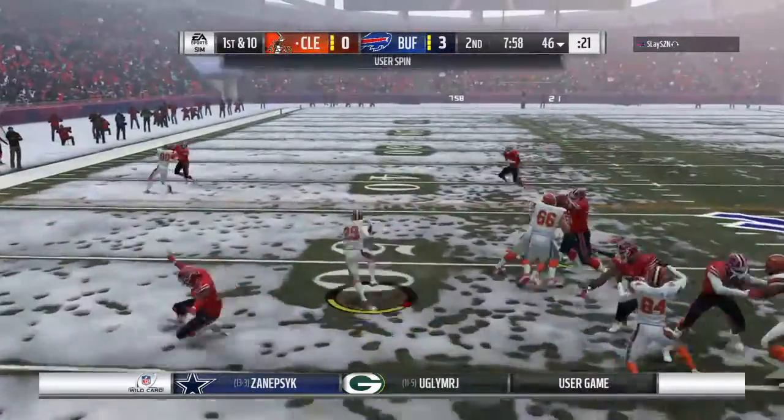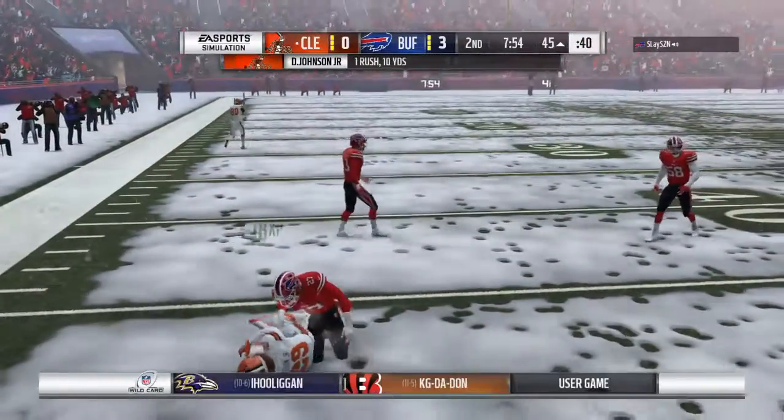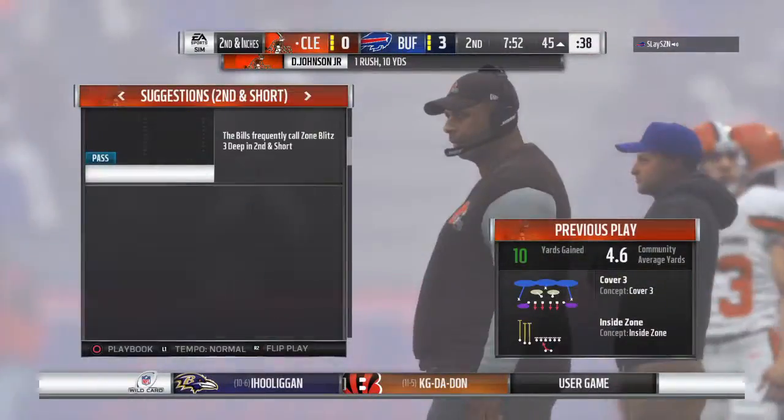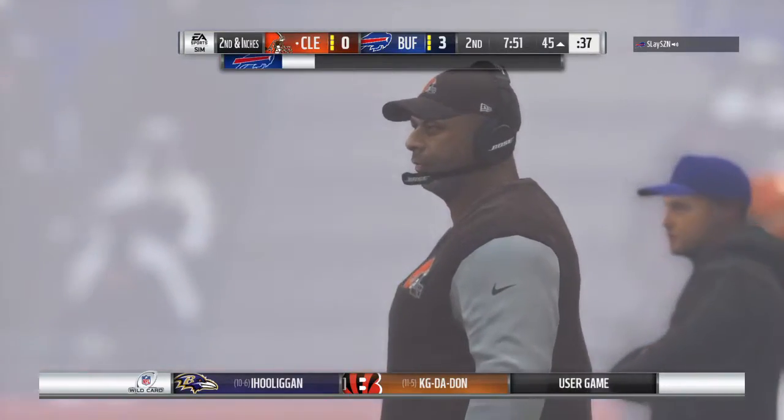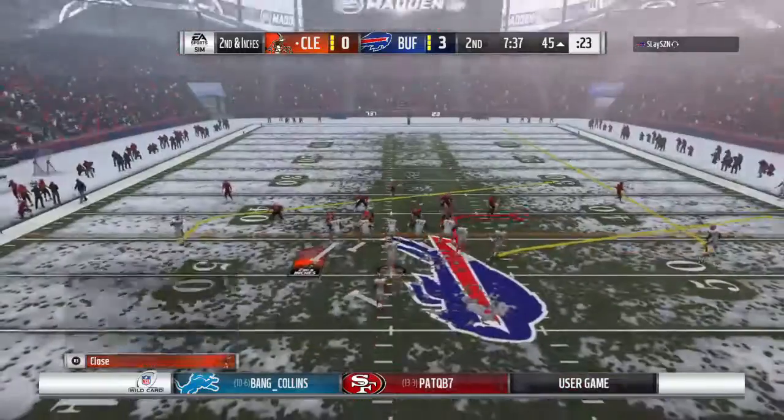First down carry here for Johnson. And a little spin cycle. Room to run now. And he'll be brought down at the 45-yard line. It'll be a pickup of 10 yards. Detroit. And that'll bring up a second and just about a few inches here.